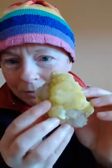And, you know, I'm kind of conscious that it probably looks a bit pale, but it really is sulfur yellow. The light's not really showing it quite the way that it is. So I'm enjoying sharing that with you.